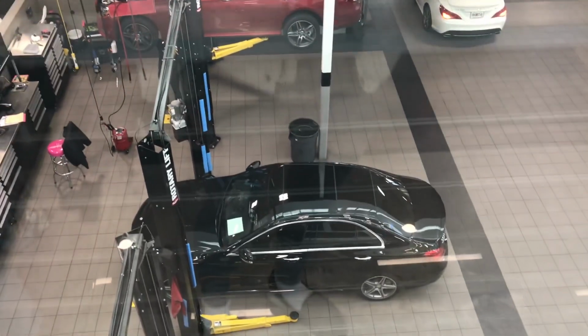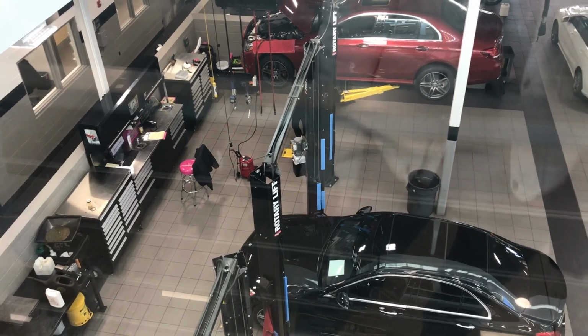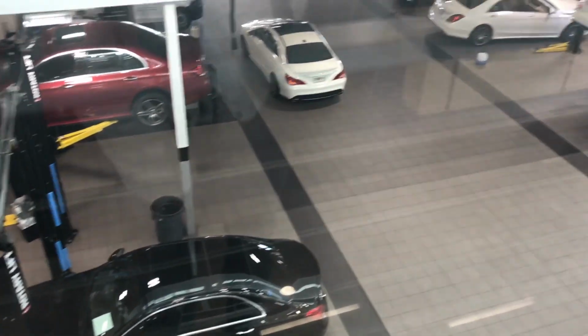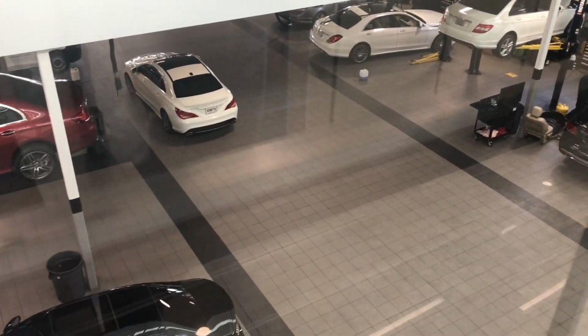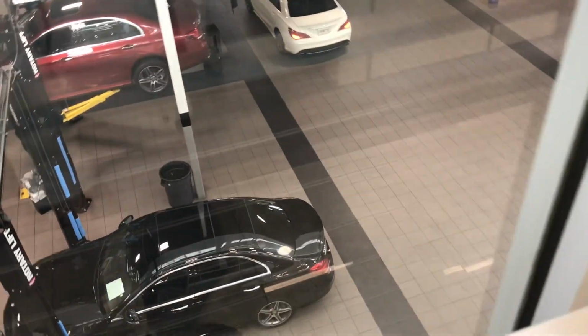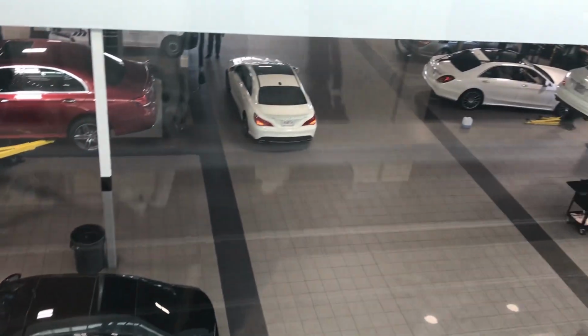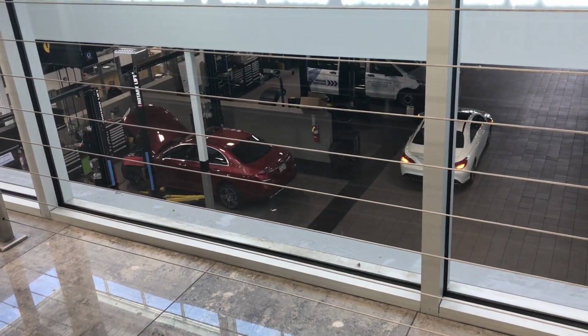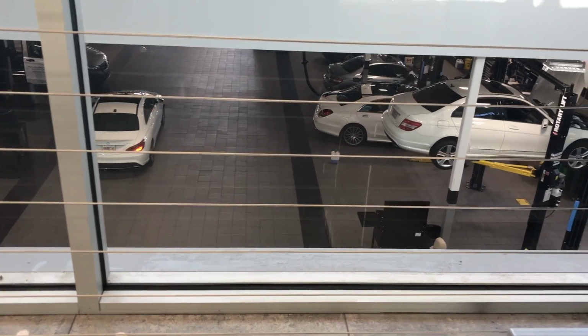Alright, we are at the Mercedes Service Center. Can't see our vehicle in there. It's going to be way in the back somewhere. We're going to get a diagnosis and see what is the matter with the turbo. We're just north of Atlanta, Georgia. This is a very nice service center.